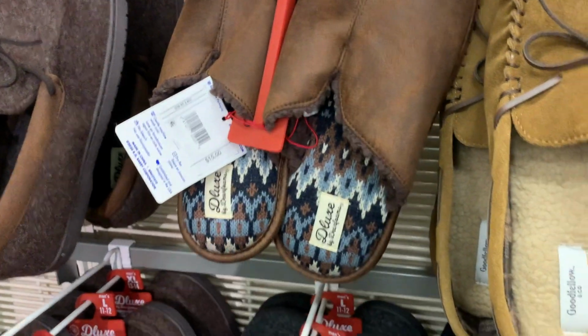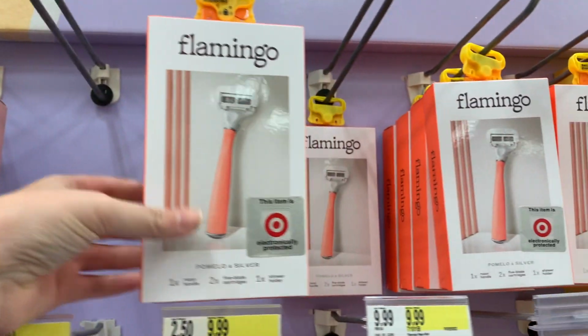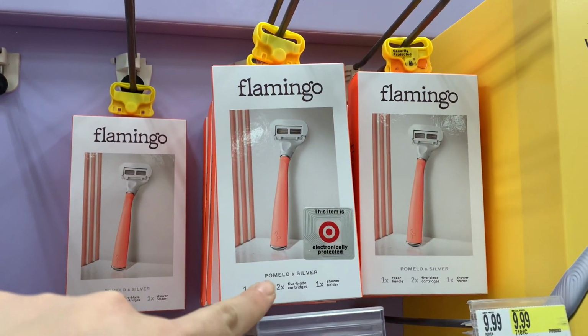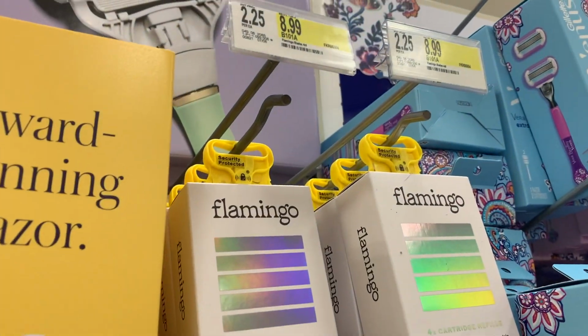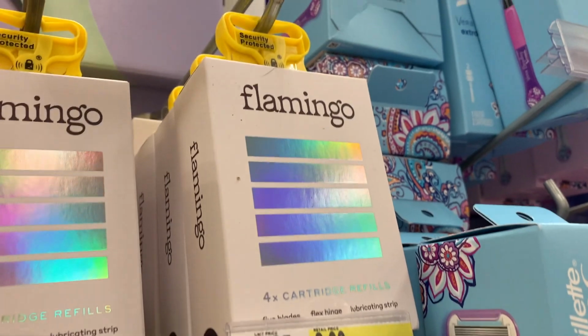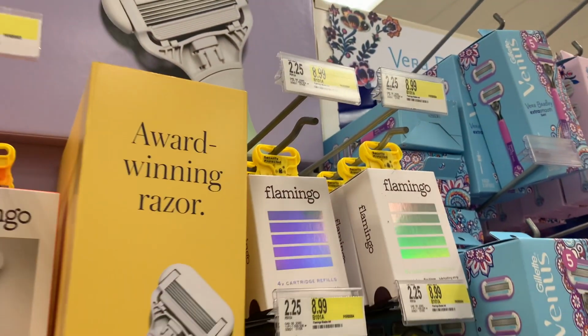Wow. If you know, you know. I don't need to say anything else. Mingo razors, they're great. I love them. They're $10. They're five blades. You get two cartridges and one razor for 10 bucks. That's super cheap. And then these are the replaceable heads. So for four cartridges that have five blades in them, they are $9. That is the cheapest that you can find.